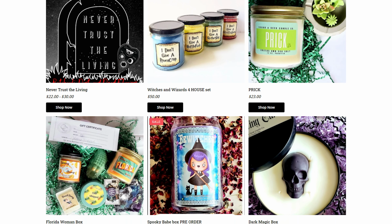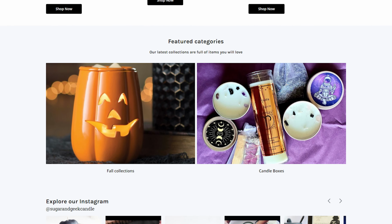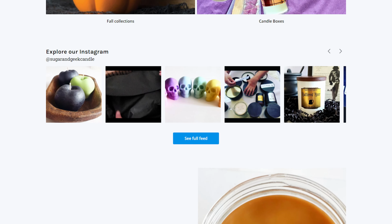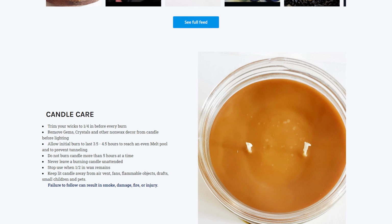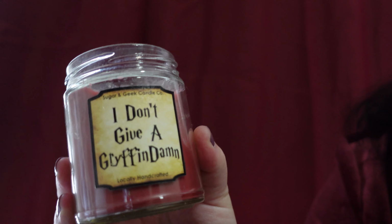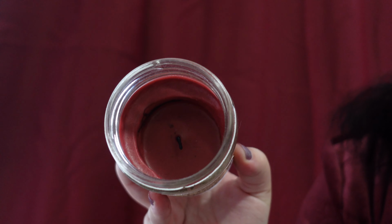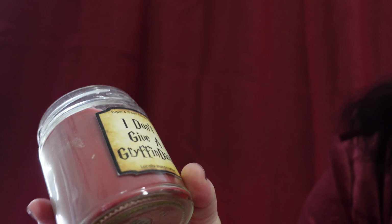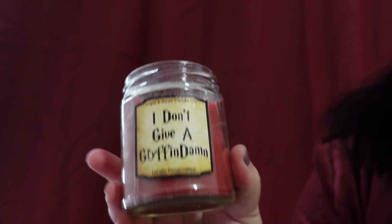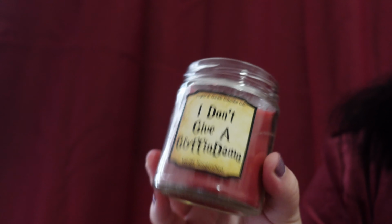She was featured on popsugar.com when someone noticed her Instagram post for one of her most popular candle sets, the Foul Mouth Wizards. And I actually have one, so I'm gonna get it and show you. This is the I Don't Give a Griffin Damn. So this is one of the candles from that line. You can see I've already started to use it. And yeah, she's also made a lot of butterbeer candles as well. So yeah, go check her out. Melissa's goal is to be as big as Bath & Body Works one day.